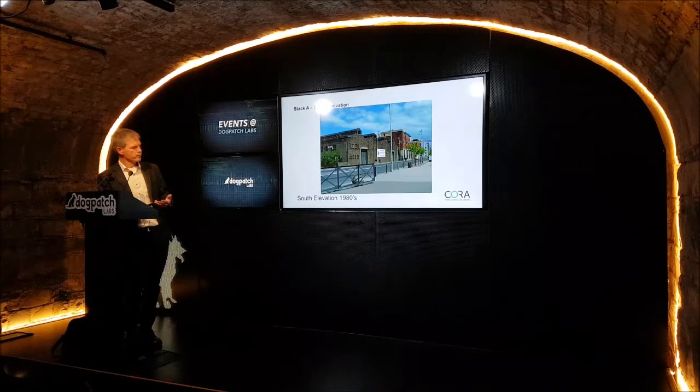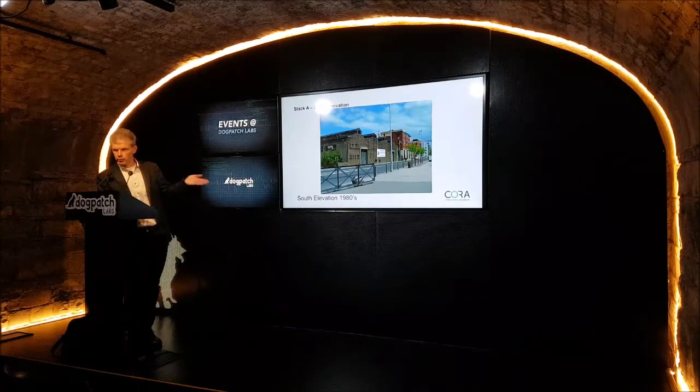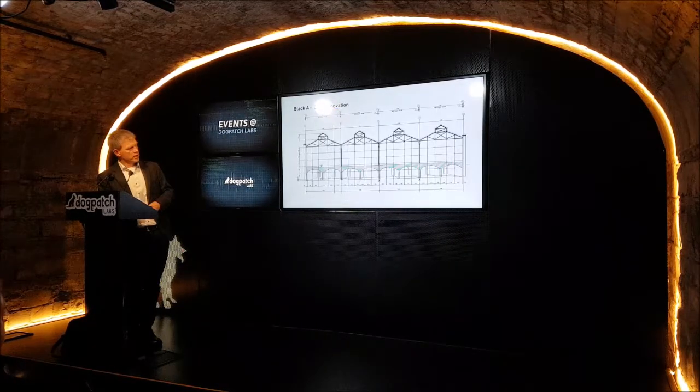So now, talking about one of the major features of the building, the south elevation. When we first saw it, this is what the elevation looked like, and it had been like this for years. The two big openings in the building were used to drive 40-foot trucks into the building. But as you know, when you walk in that door, there's about a metre of a difference. You walk up 4 or 5 steps to get into the building. This is what the architect wanted to achieve.